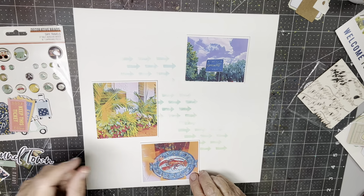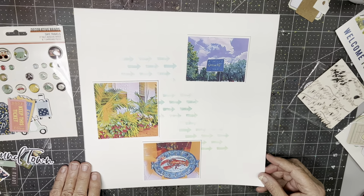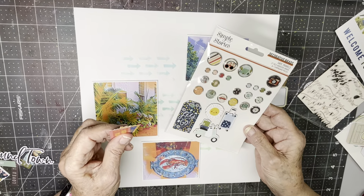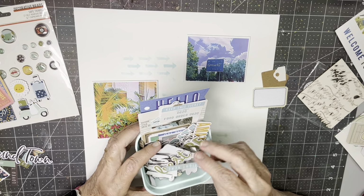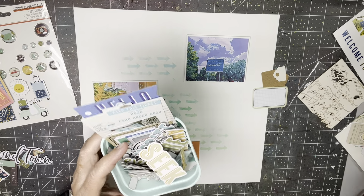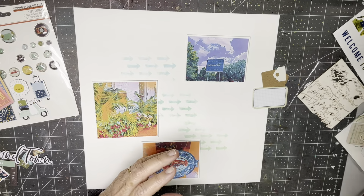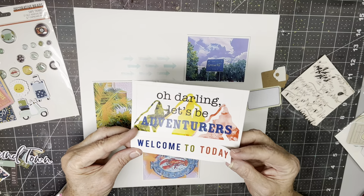So I thought the arrows, I'm going to get a lot of use out of the arrows. So Lisa, if you're watching, you're going to see a lot of the arrows on my postings. I have this little tag. Oh, and in addition to those things, I have from the kits these decorative brads that are safe travel, so they're all travel themed. I have some, this is a combination of the 49 and Market chipboards from their nature study. And since I'm going to do outdoor photos, the nature study seems appropriate. And I also have here at the back ephemera, the journaling ephemera from Where to Next. I have a Glitz design sticker that says, "Oh, darling, let's be adventurers," and then this "Welcome to Today."